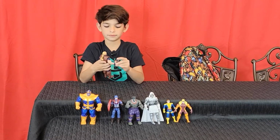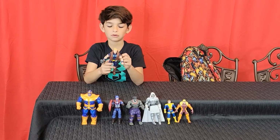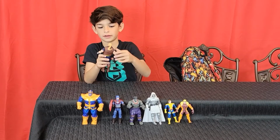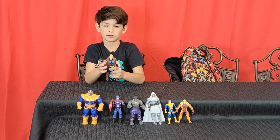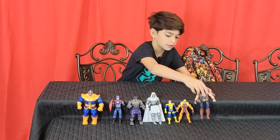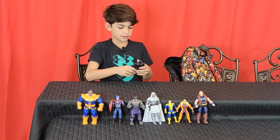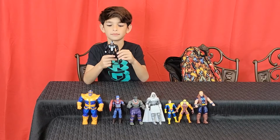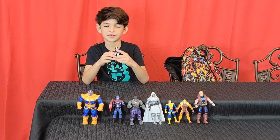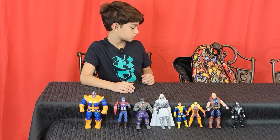We have Thor. You may see, where's his cape? Well, this version of Thor doesn't have his cape, but he does have long hair and this hammer. He looks pretty strong to me. Now we have Venom. Remember, Venom is a symbiote, and the person inside of the symbiote is Eddie Brock.